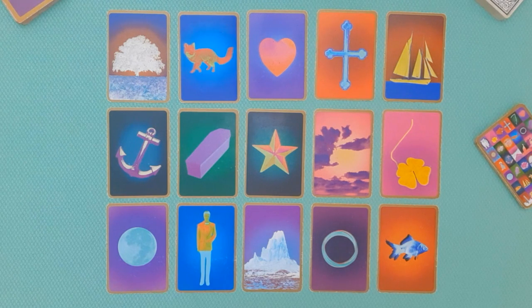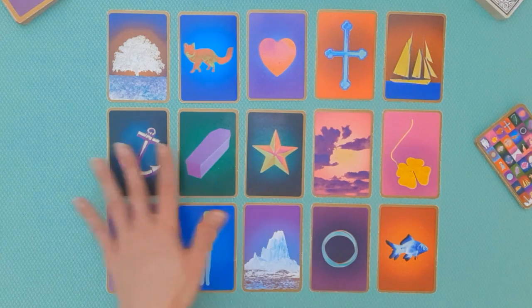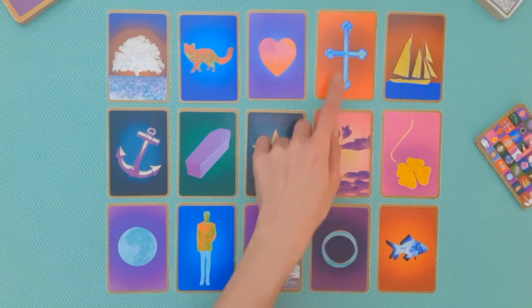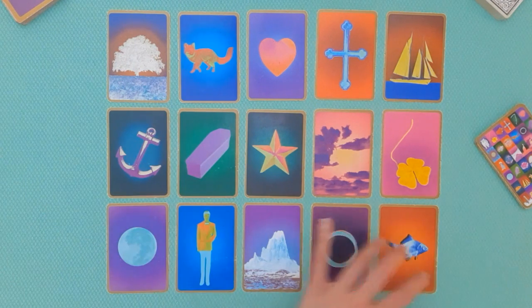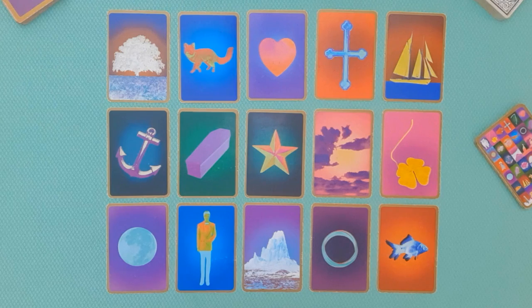This is beautiful success. Also focus on material success. So, we're seeing this success across all the levels. There's a lot of intuitive cards. There's the spiritual element at play through the star, tree, moon, cross. And also there's the practical side of things, the anchor, fish, and ship, all really bringing things together.